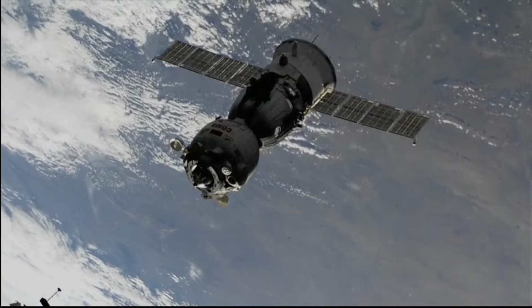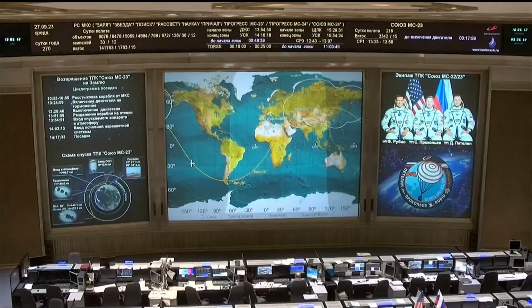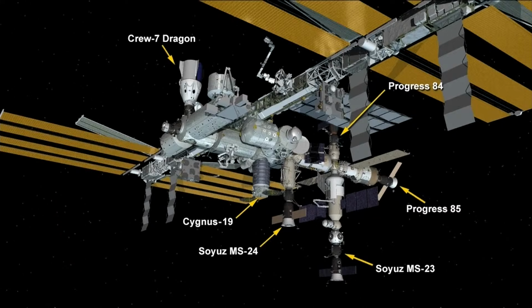The configuration of the International Space Station before the undocking showed the two Soyuz vehicles, as you see in this graphic: the MS-23 that Rubio, Prokopyev, and Petelin are on board, and the MS-24 spacecraft that was parked alongside MS-23, the vehicle in which Oleg Kononenko, Nikolai Chub, and NASA's Loral O'Hara launched back on September 15th. Once the MS-23 undocked a few hours ago, it left just the Soyuz MS-24 docked to the Rassvet module on the Earth-facing side of the Russian segment of the International Space Station.